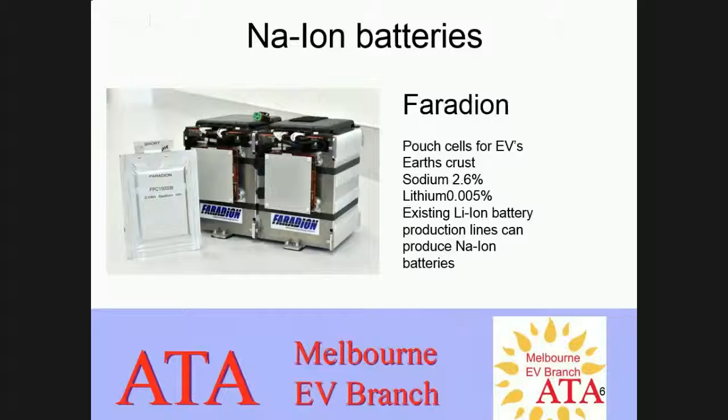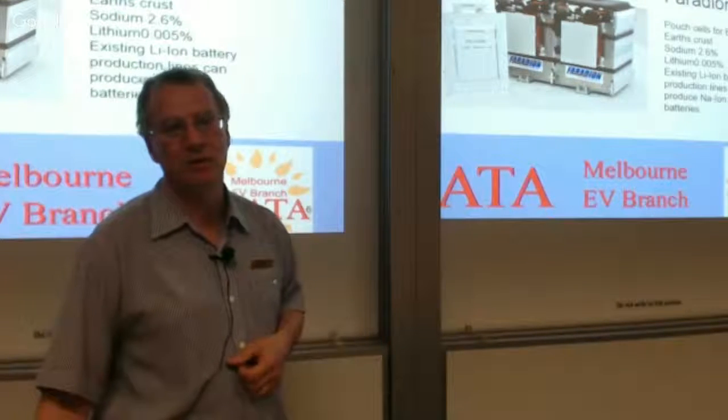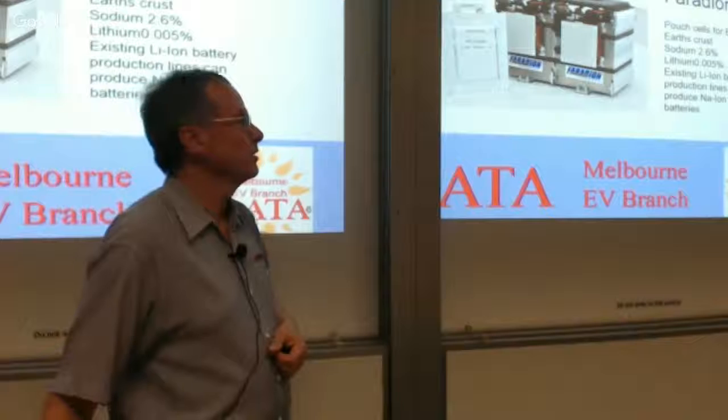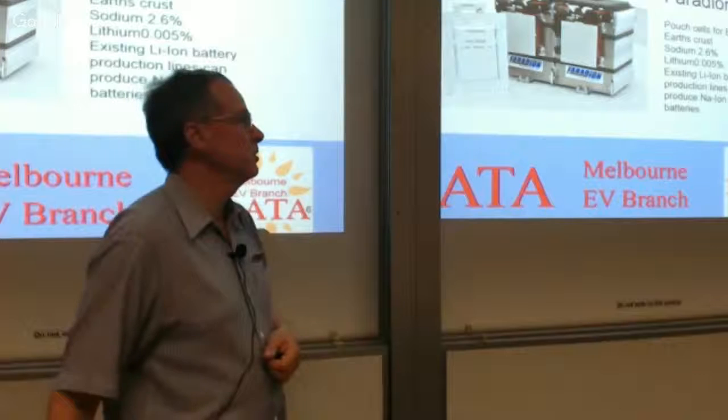One of the advantages we can see is the amount of sodium on the Earth. Sodium makes up 2.6% of the Earth's crust, whereas lithium is 0.005%. If Tesla was to make 400,000 Model 3s, we're looking at the limit of the lithium that can currently be mined. So that's going to be a problem moving forward with mass adoption of electric cars: how much lithium is available.